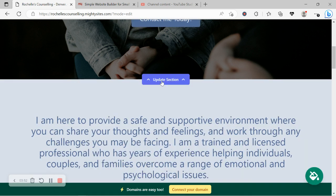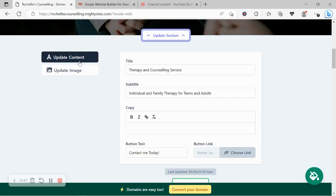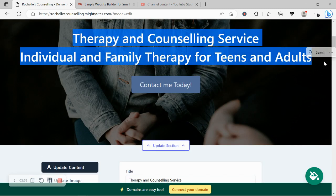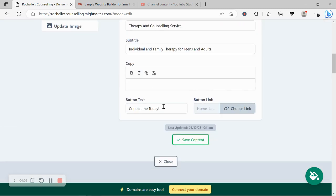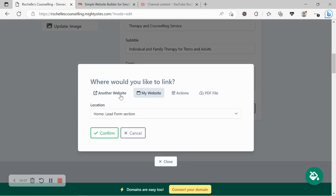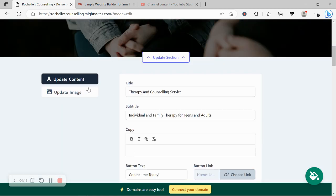Awesome. For each section that you want to update, click on update section underneath it and change the content to suit your needs. Buttons can all link to various places. Currently it says contact me today, which I'm going to leave. You can link to another website, maybe a calendar booking website like Calendly if you take online bookings, as well as an action like click to call, directions, click to email. Otherwise, a PDF file, a great option to upload a brochure with your services.